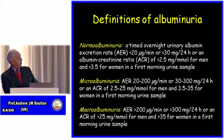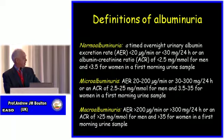So normal albuminuria is defined as an albumin excretion rate of less than 20 micrograms per minute or less than 30 milligrams per 24 hours, or an albumin-creatinine ratio on the first morning sample. Microalbuminuria is a slight increase in this, defined there, and I'm sure you all know this, and macroalbuminuria is when you're dipstick positive. In other words, the albumin excretion rate is greater than 200 micrograms per minute or 300 milligrams per 24 hours.